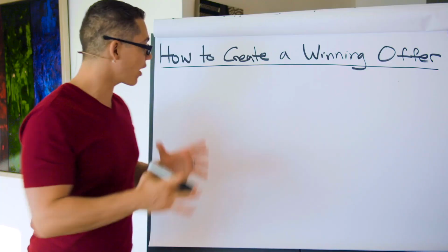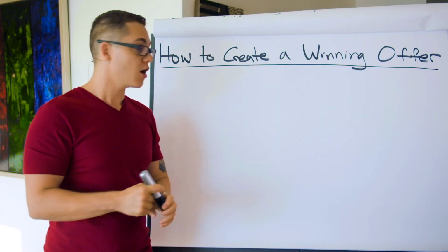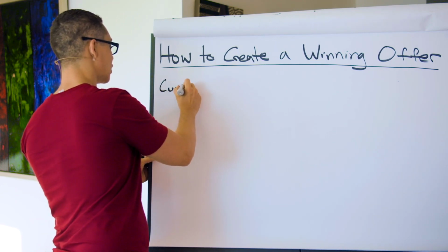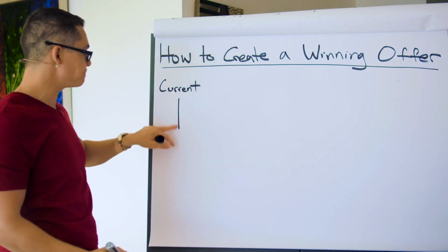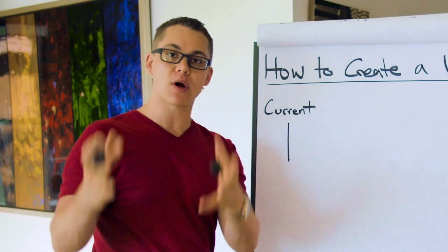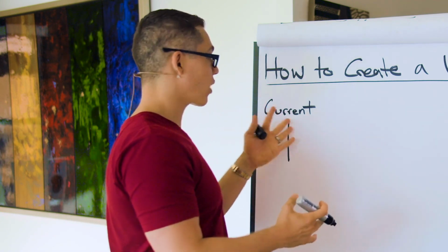So let's hop in. All right, the first thing you must understand is you need two critical pieces of information before you can map this out. The first one is their current situation. I'll just put current here to make things simple. Current situation. Let this line represent where they are. And when I say they, I mean your prospects, your customers, your audience, the people you want to sell your offer to. Where are they right now?